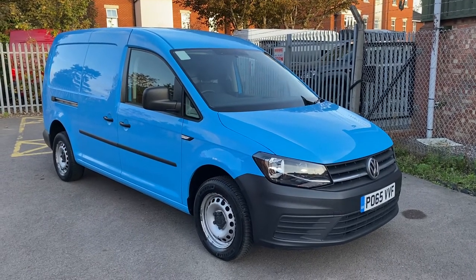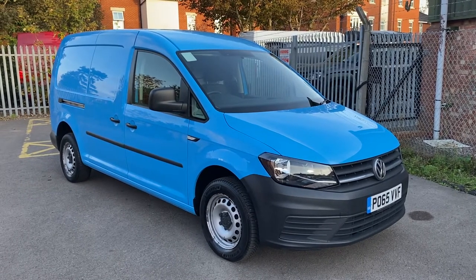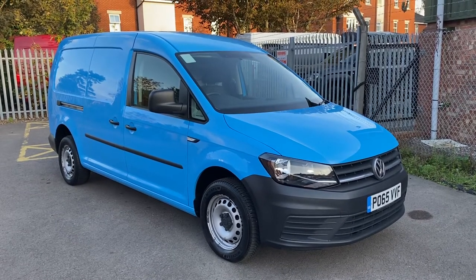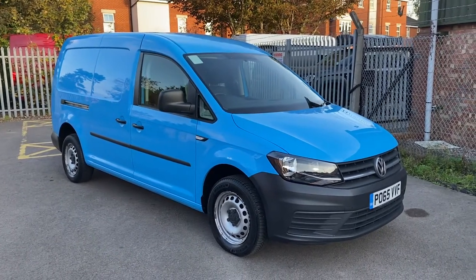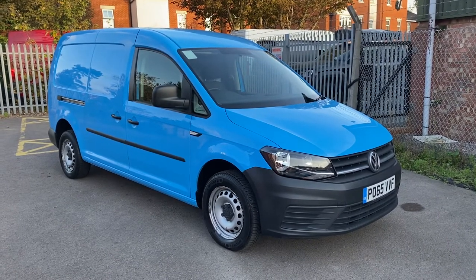I'm going to give you a quick video walk around of this 2015 on a 65 plate. It's a Volkswagen Caddy Maxi, the 1.6 TDI Euro 5 version. Ex-British Gas, as you can see. Being ex-British Gas, it is based on a Startline van, but then given some really nice additional specification.